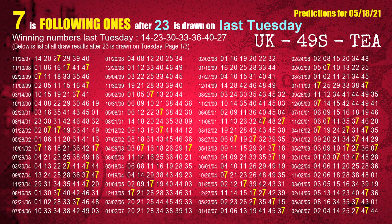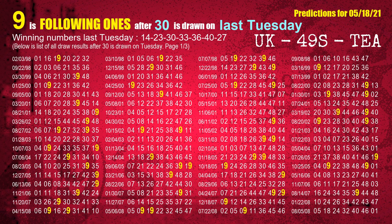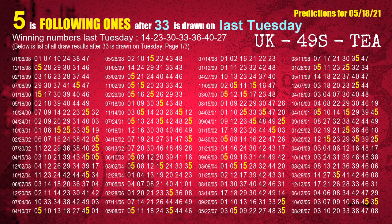The second winning number last Tuesday is 23. The most frequently following units digit is 7, when 23 is the winning number on last Tuesday. The third winning number last Tuesday is 30. The most frequently following units digit is 9, when 30 is the winning number on last Tuesday. The fourth winning number last Tuesday is 33. The most frequently following units digit is 5, when 33 is the winning number on last Tuesday.